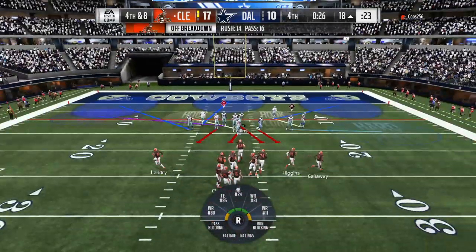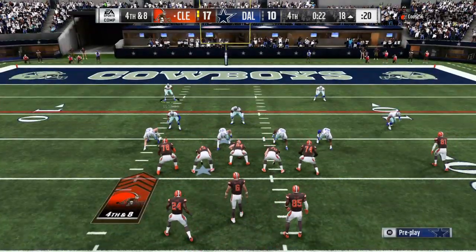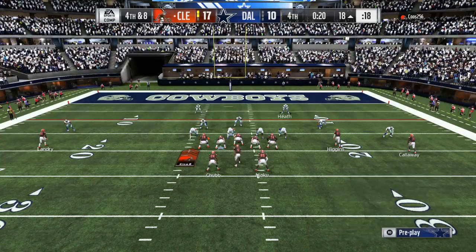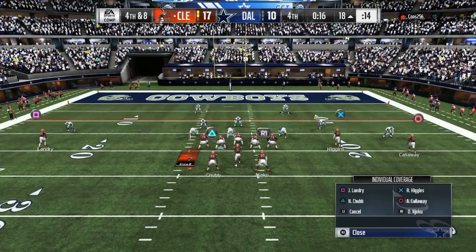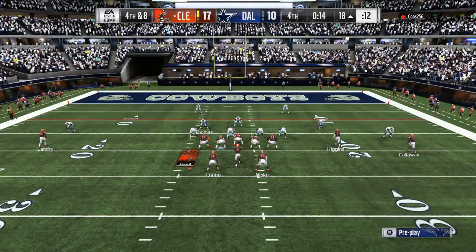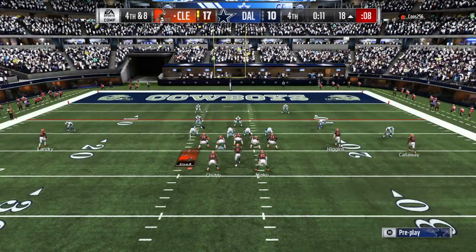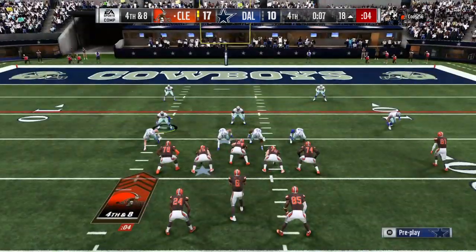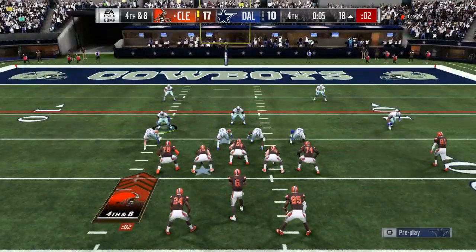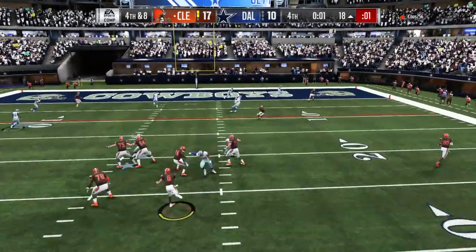So here we go. The offense is going to stay out there. They're going for it on 4th and 8. All right, here we go. Green 39. Mayfield to throw for it on 4th.